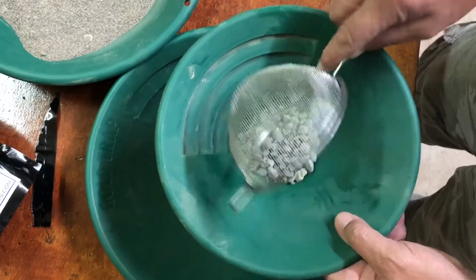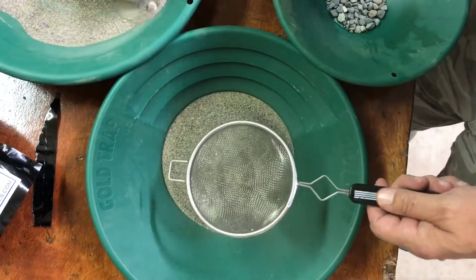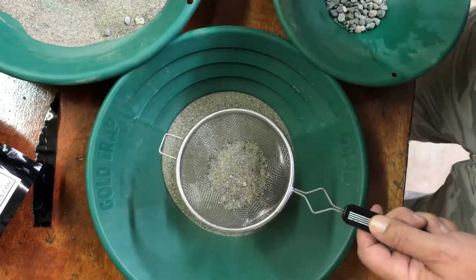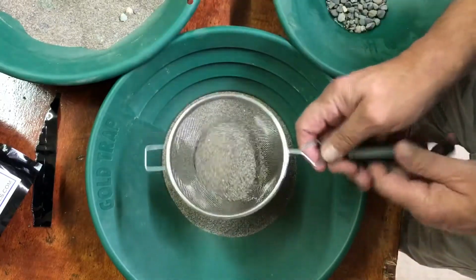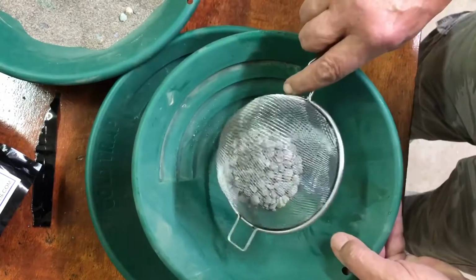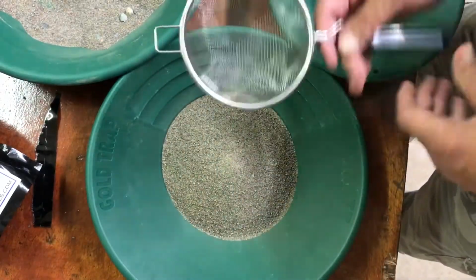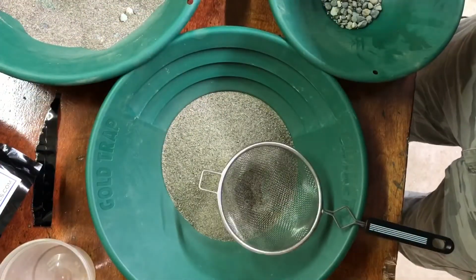More gold, more chunky gold. Looks absolutely gorgeous. Remember, we've got 3 grams guaranteed, so hopefully we're gonna find it a little bit everywhere. But I know there's gonna be a bunch in this larger stuff. Man, this is beautiful.